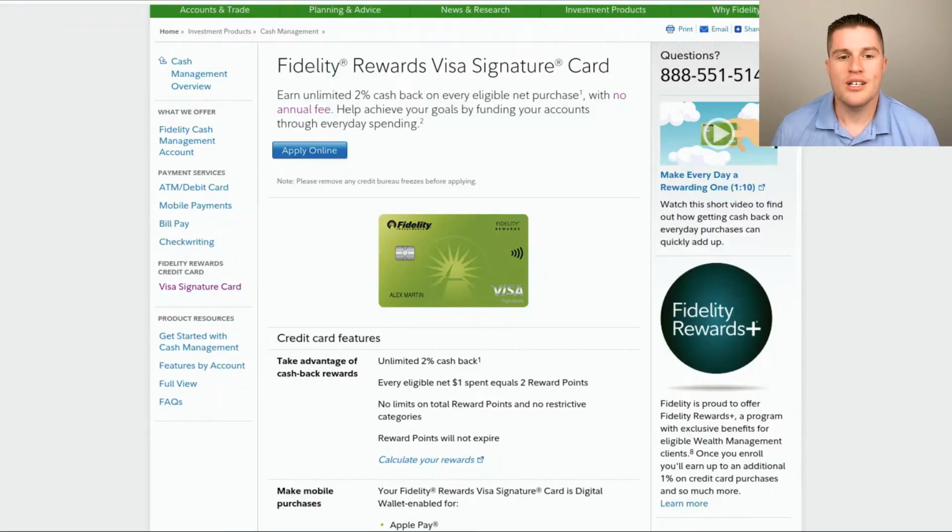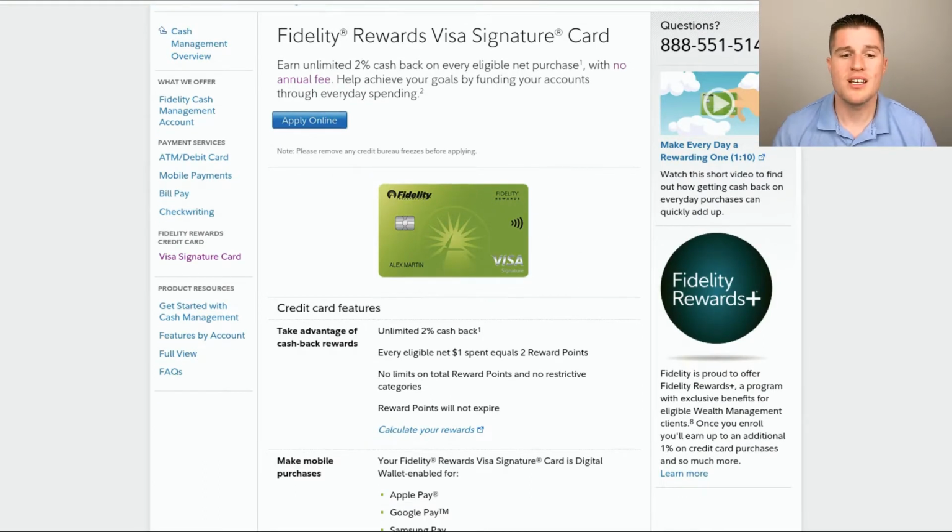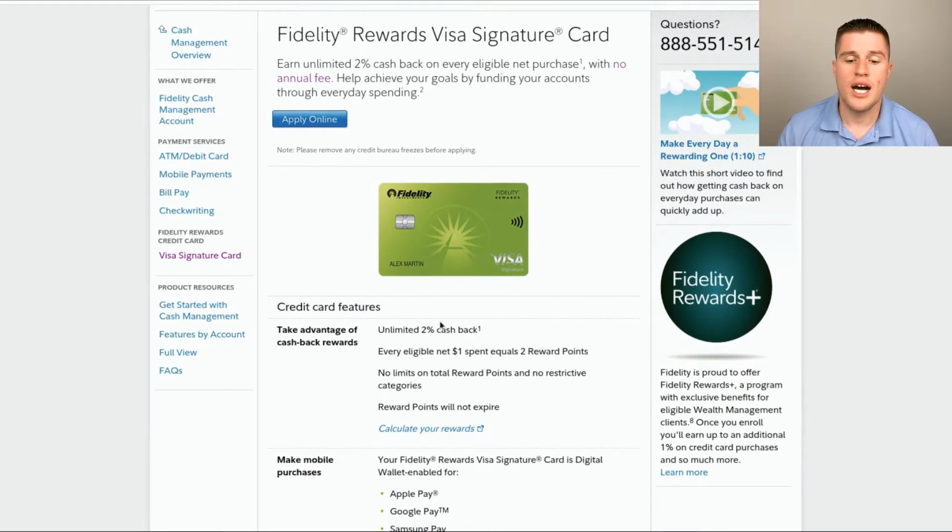So before we get started, I've already done a full review on the Fidelity Rewards Visa Signature Card. So if you want to check that video out, again, I've had this card for over a year. I think it's a wonderful credit card. I'm a big fan of Fidelity, but let me go through some of the interesting details with the Fidelity Visa Signature Card. So if you look here, it's got unlimited 2% cash back, which I think is wonderful. Obviously, that's why you're here.